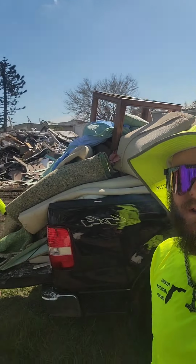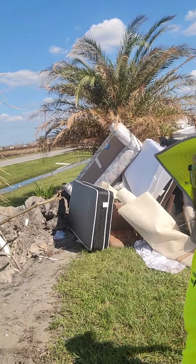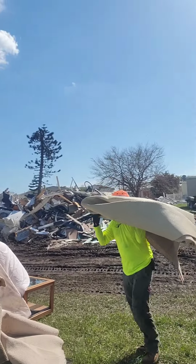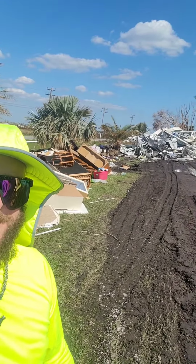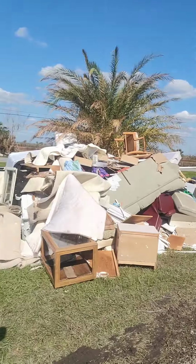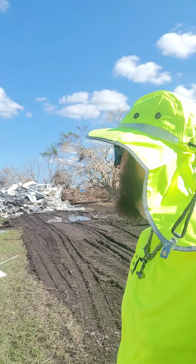Okay, we're loading up truck fulls of debris, bringing it out to the FEMA dump pile, which is, you know, like a mini dump. It's so big. And this is realistically a fraction of how much stuff from this one community has been destroyed.